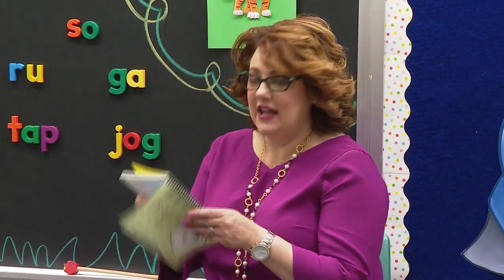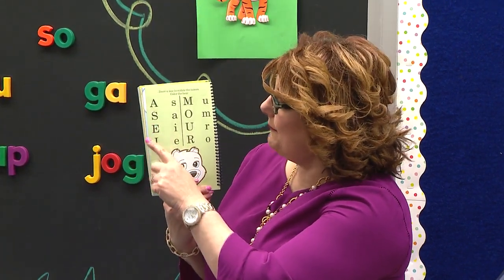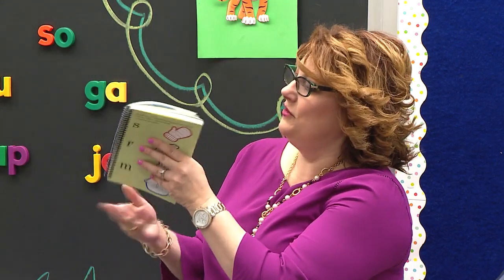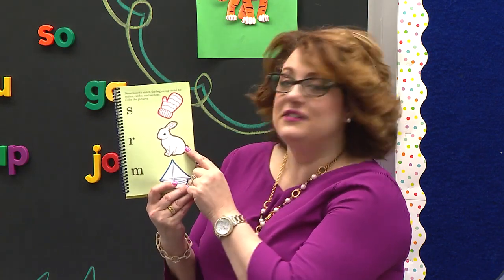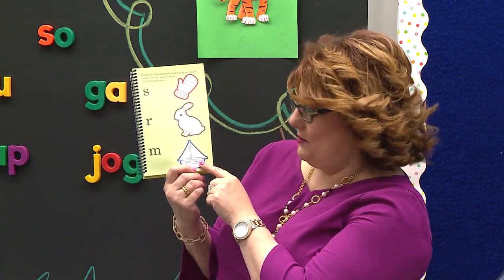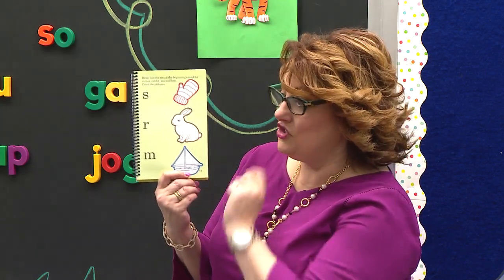All right. Look right here. We have fun on the back of our book. We're going to match our capitals with our little, and then you can color the cute little bear. And then right here, I see, what is that? A glove. A mitten. It's a mitten. And this is a what, boys and girls watching? A rabbit and a sailboat. So you're going to match the little letter with the animal that it starts with.